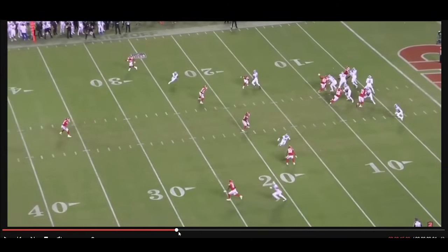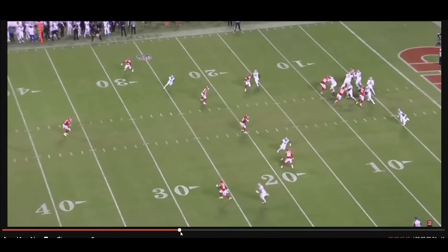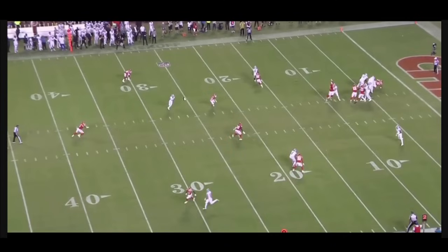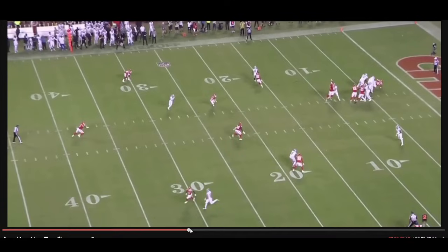So right there, they back out into a pretty standard cover 3 zone. And right there, man, you see all that space that Khalif Raymond has to work with here, but it's still a high degree of difficulty throw for Goff to make, because he does have these 2 underneath defenders right here that could be in position to pick this off if this isn't a well-thrown ball.